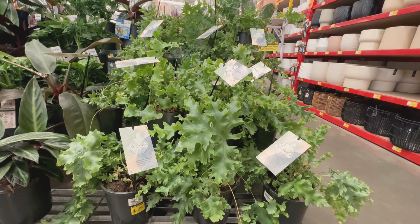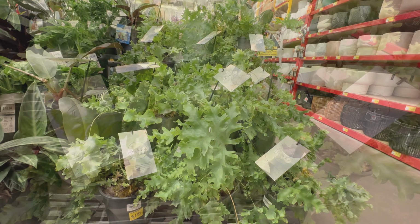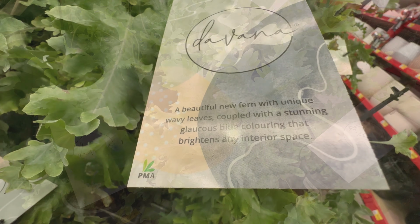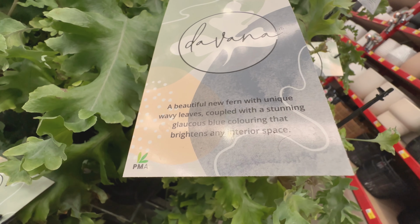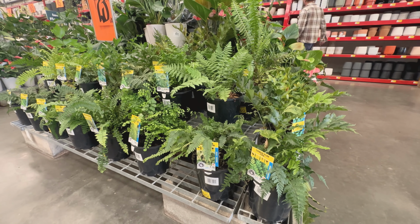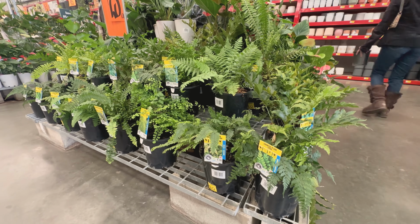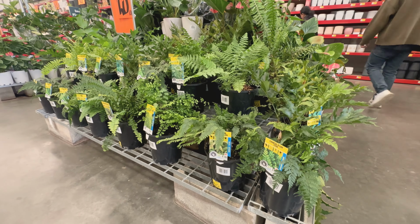This is just one of the indoor shelves where the ferns are displayed. On this shelf, there's a Davana Fern. This is a new variety of fern with wavy leaves. It's really pretty. On the next shelf here is where most of the ferns are displayed. Most of these plants are on clearance as well.